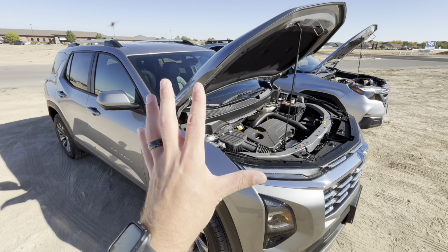Otherwise, trust me that I'm pushing these hatch open buttons at the same time in 3, 2, 1. All right, the Chevy responded first, and they finished at the same time. So we'll start with the Chevy.